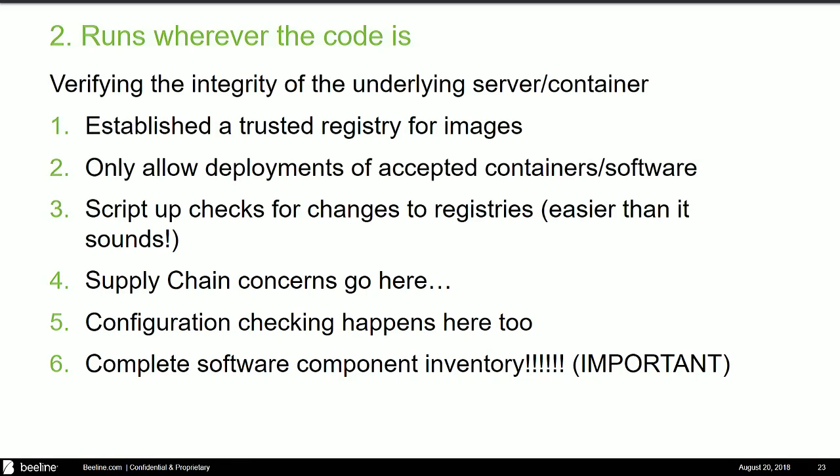This also, by the way, is a good place to tackle some of the supply chain concerns that have come up in security. There was an incident just a few months ago where an upstream package that's really popular in the Node.js world, that a lot of people would install in their app through NPM, the Node Package Manager software, was compromised. And so people, without knowing it, were installing malicious software into their app.